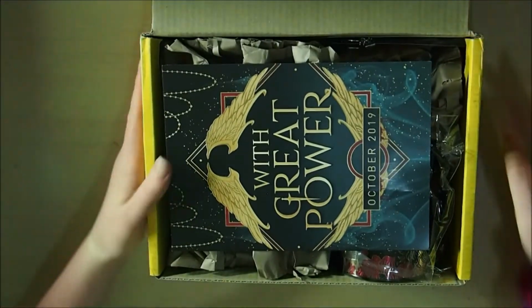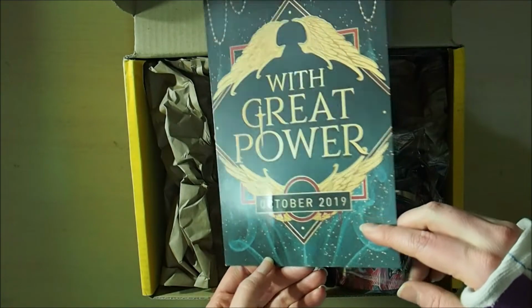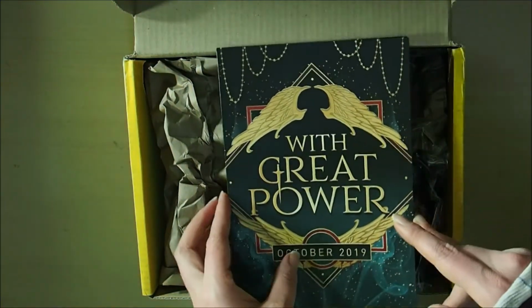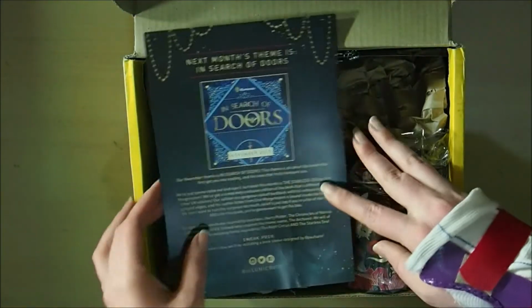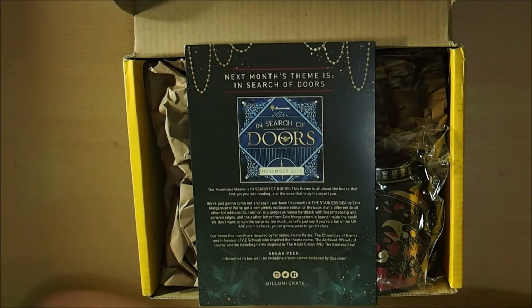As always, I love my Illumicrate book boxes. This is October's book box, and it's themed with great power. The card has come a little dented just because of the way things are, as you can see in there. This is pretty much our spoiler card for this month. We've got our spoilers in there, which I'm not going to look at yet, and our November theme. Next month's theme is In Search of Doors.